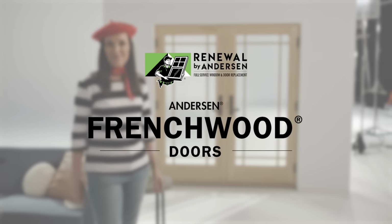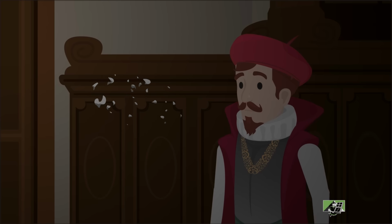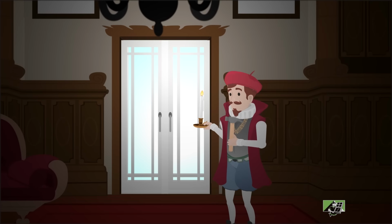Bonjour. You know, design trends come and go, but then there are timeless pieces like French-style doors. Here's a fun fact. These doors really are French. They got their start in the pre-electricity Renaissance period in France, and they were designed to bring in lots of natural light and illuminate spaces that were dark and cavernous.